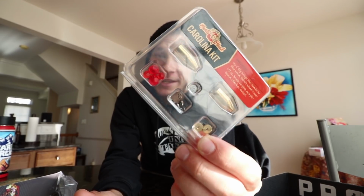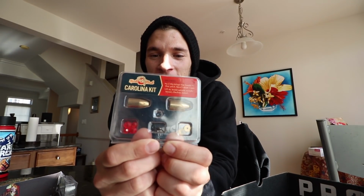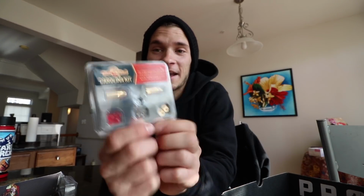Looks like we've got 2 baits left in here. One is going to be Carl's Stash Carolina rig kit. This is everything you're going to need for a Carolina rig. So these are 1/2 ounce bullet weights. You got your knockers, you got a swivel, and your beads.